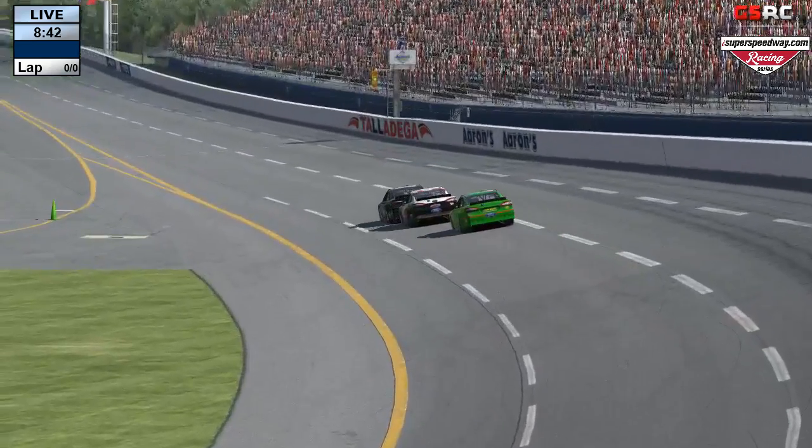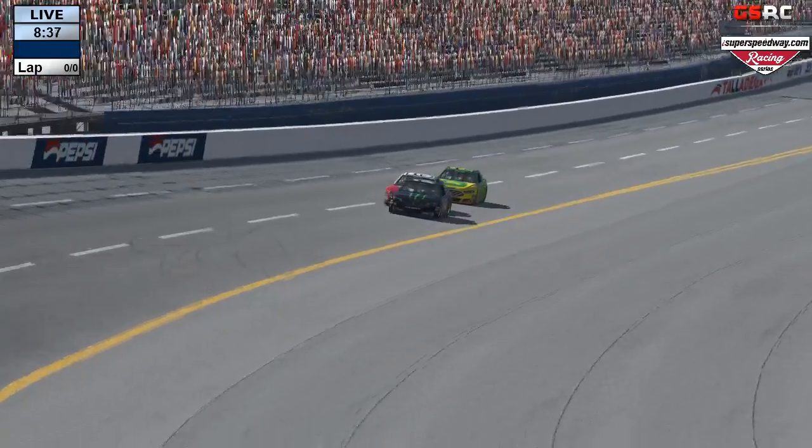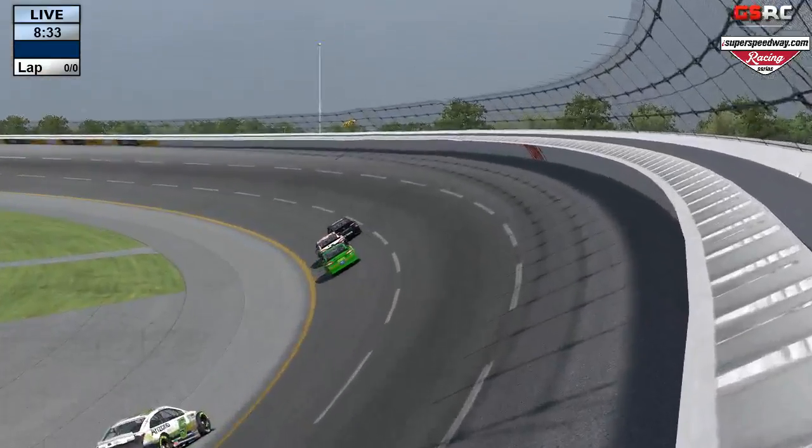Nothing real crazy going on with the weather. A little bit warm here at 79 degrees, 82% humidity, a little bit of wind to the east at 2 miles an hour, and partly cloudy.